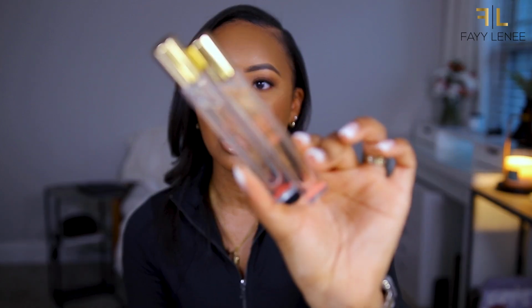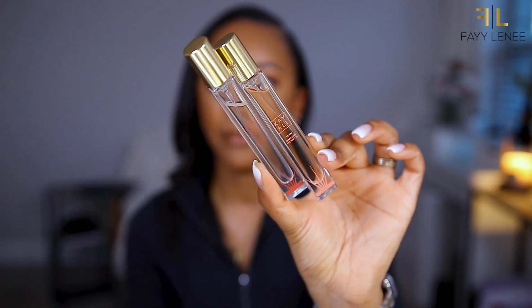So this is what they look like up close. I have juicy apple and I have the lychee. I picked up the travel sizes of these because I wasn't sure if I was going to end up using it up completely or how I was going to feel about them. I'm probably going to end up purchasing the full size of both of these because they smell amazing.